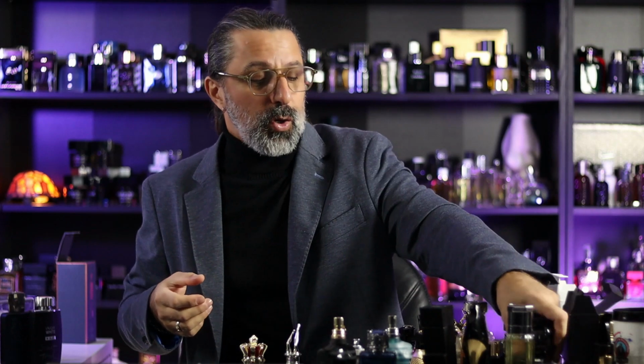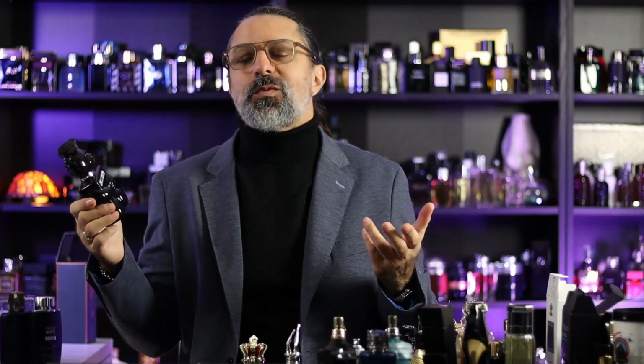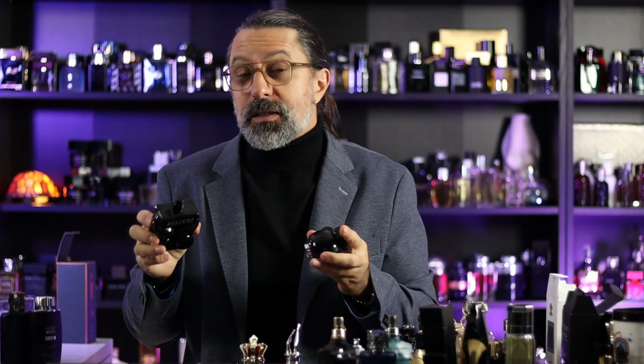Moschino has a fragrance called Toy Boy, and it's this one right here. Now you would at first think this has got to be a sweet fragrance, something for a kid because of the toy look, the bear. But actually it is not. It is a unique scent. Nothing smells like this on the market. And the more you wear this one, the more you kind of enjoy it.